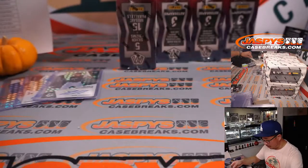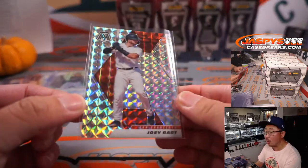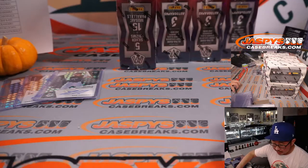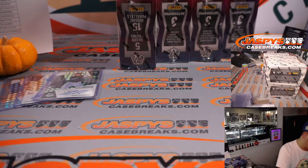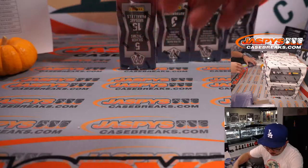And there's Joey Bart right here. This guy, Giants fans in the hobby are hoping he ends up being a future Buster Posey for that team. That'll go to Sean and the Giants, my rivals. All right, another three autos in the book.